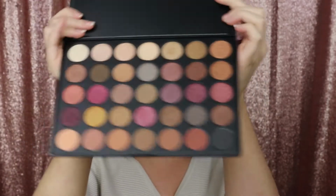Morphe, you may or may not have heard about the controversy with them, but I don't really listen to all that. I just go based off of quality. And hi, hello, pigmentation. Where am I going here? Pigmentation here. That was just one swipe. The color payoff with these is absolutely insane, especially for the price point. Hate on Morphe if you will, or don't hate on them. I don't really care, but I love their products and I love their palettes in particular. They're just such a good deal, and I feel like for what you get, it's awesome.